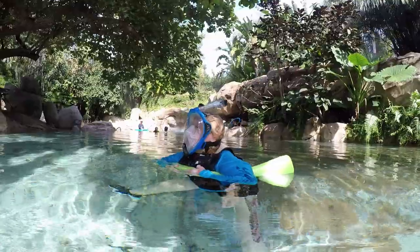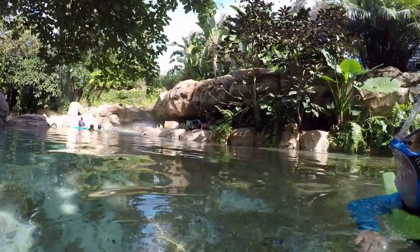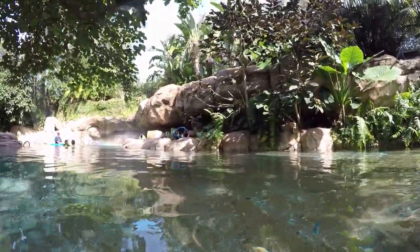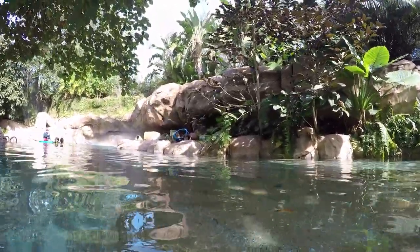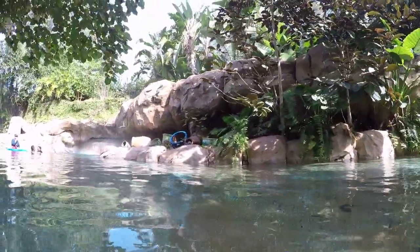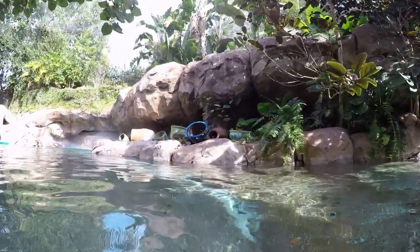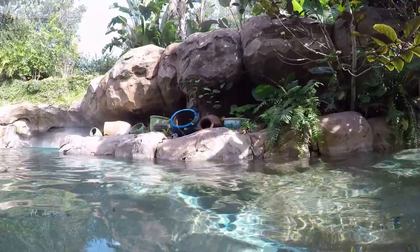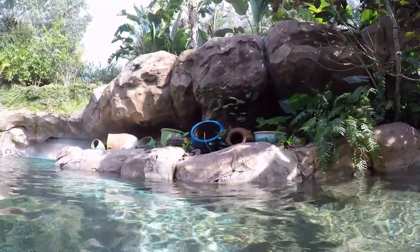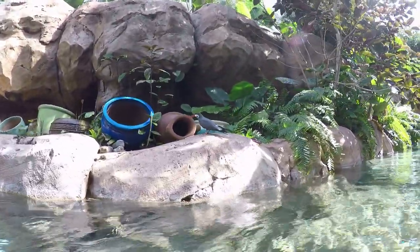Hi bud. I think these guys are called skimmers, the ones that keep flying above our heads here. These guys are awesome. Look, they're all over here in their little nesting bowls. I love these guys. They almost look like they have little white mustaches. Look how pretty they are.